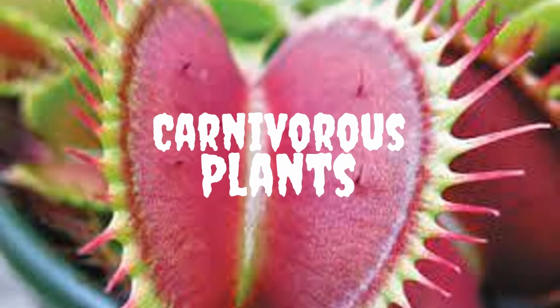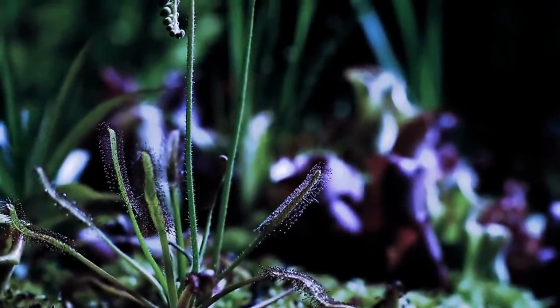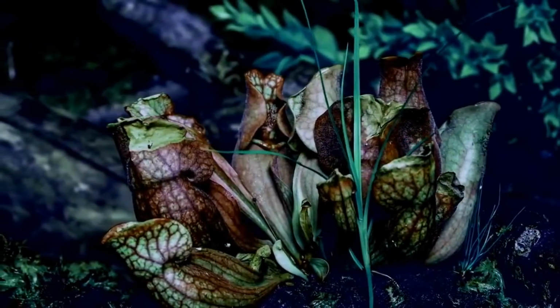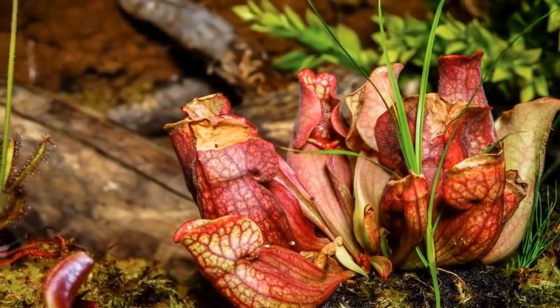Carnivorous plants. Carnivorous plants are predatory flowering plants that kill animals in order to derive nutrition from their bodies. They are found in hot, humid climates where the soil is very boggy and does not contain the nutrients the plants need to survive.